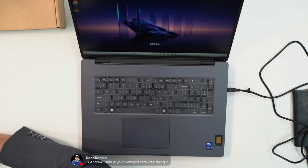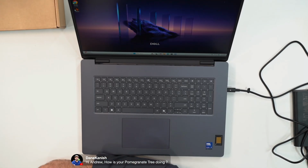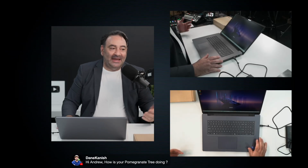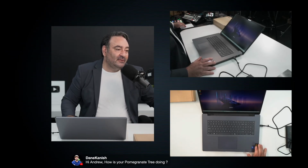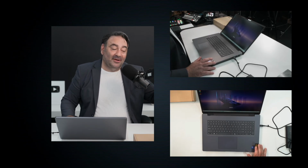The pomegranate tree is doing great, Dane. It's almost ready to be picked. They're almost falling off the tree. I got limes as well. Okay, so that is all coming. Maybe we'll do a video on that, what we're growing here. I have a fig tree as well. I don't know, my wife wanted that. So it could be good, though.